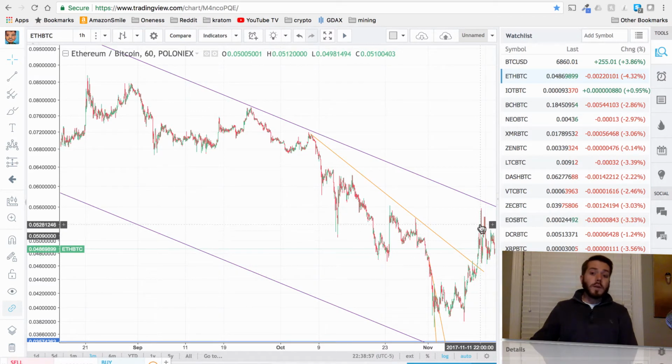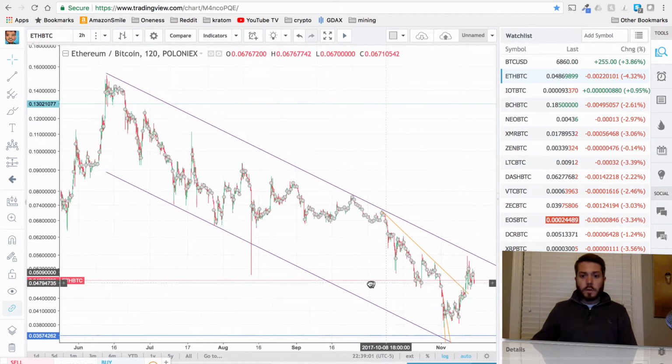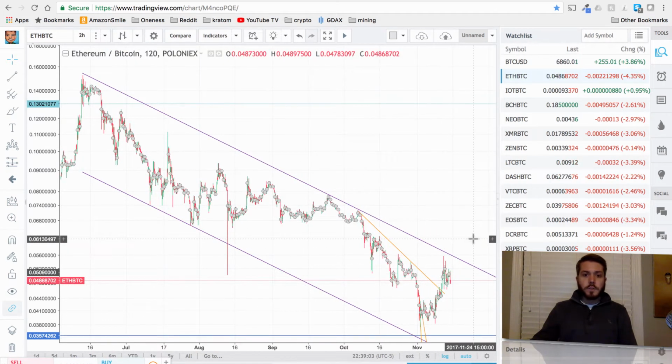Well, it finally broke that downtrend resistance, and now we look like we might be making a run for this downtrend channel resistance. So if we do get a break of this downtrend channel resistance, I think we could have a pretty significant run here in Ethereum. Until that takes place, I don't see a great opportunity here at the moment in Ethereum. I think there's some better opportunities out there.